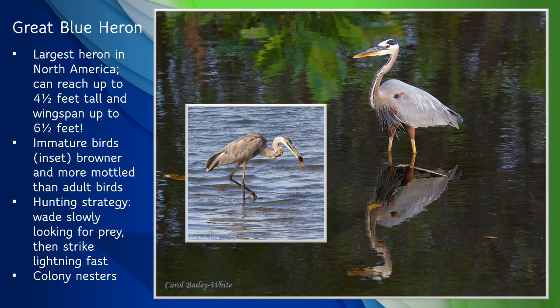Our next bird is the great blue heron. These large birds are a common sight along the St. Johns River and along other waterways, lakes, ponds, and wetlands. They are the largest heron in North America with a height of up to 4.5 feet tall and a wingspan up to 6.5 feet. Their call is a raspy croak.